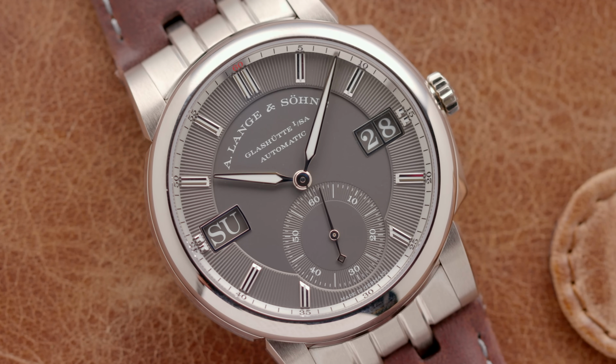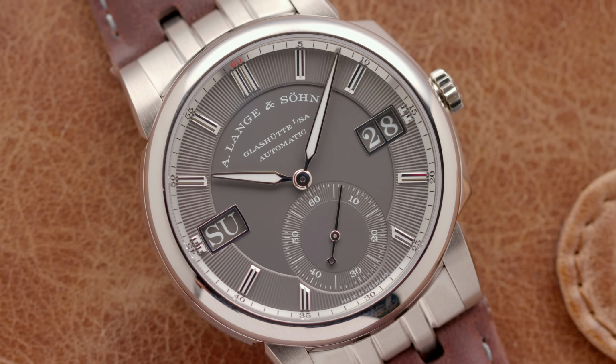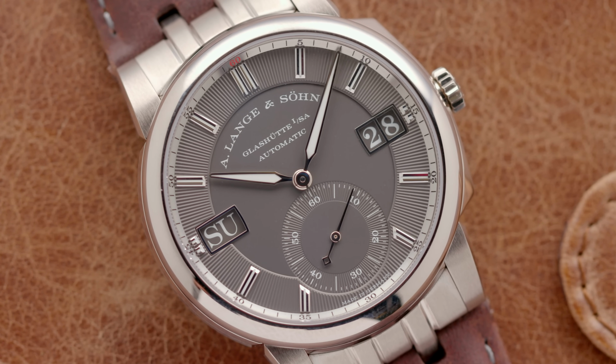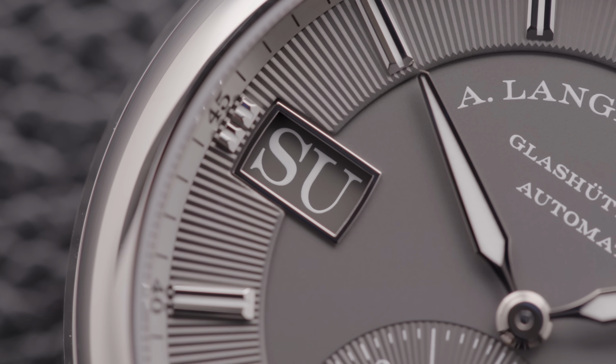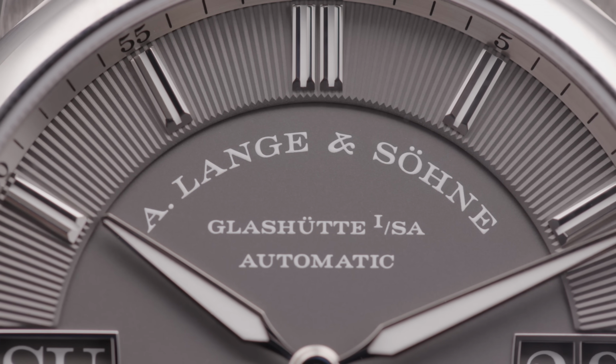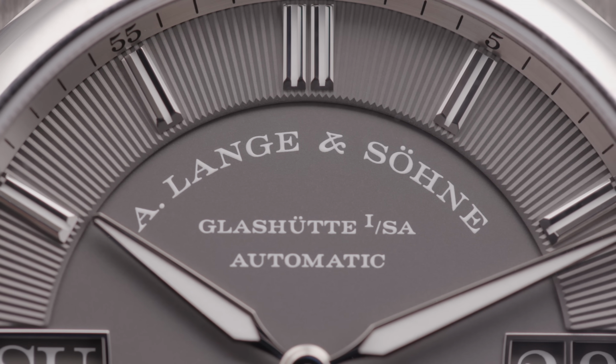Take a quick look at the dial one more time. The combination of the day and the date is consistent with the window-style time displays traditional on Lange watches and sets it apart from the riffraff at Patek Philippe and Audemars Piguet. The dial itself is made of brass, which is a bit of a change from the convention at Lange, which is to generally use sterling silver.